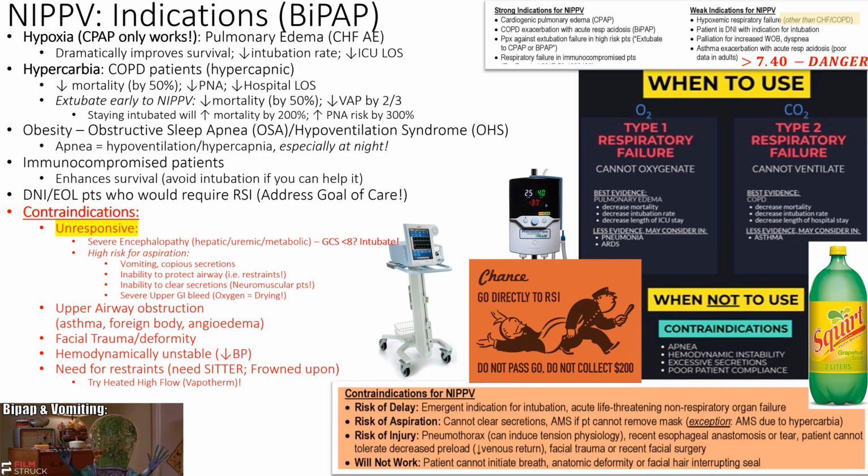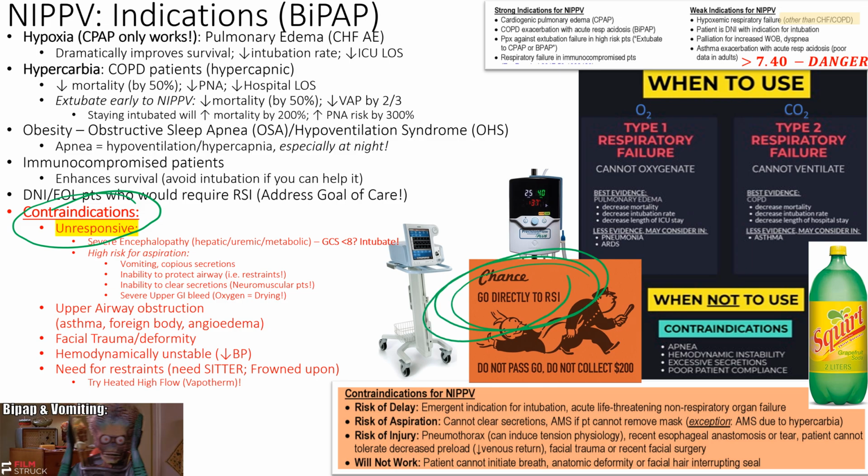Okay, so what are indications for BiPAP? Or in red there, what are contraindications? And just a clue, these contraindications are likely the ones that are indications for intubation, right? It's like, well, we can't try BiPAP because BiPAP is our last ditch effort before doing what? Going directly to RSI, right? So there are some times where you can't do BiPAP because it's time to intubate, right? We can try BiPAP on the sickest of sick patients as long as they meet criteria, okay?